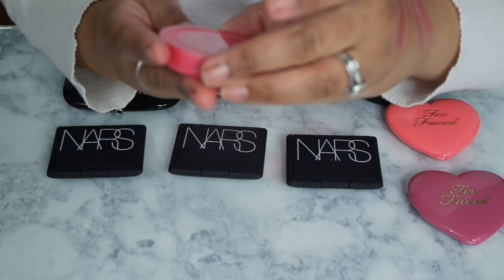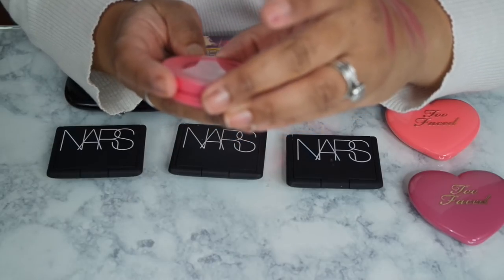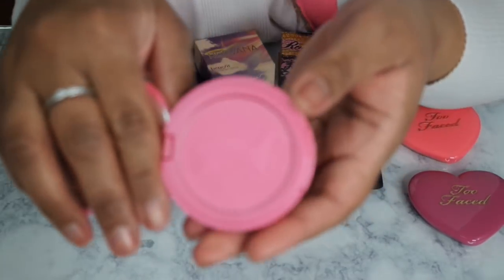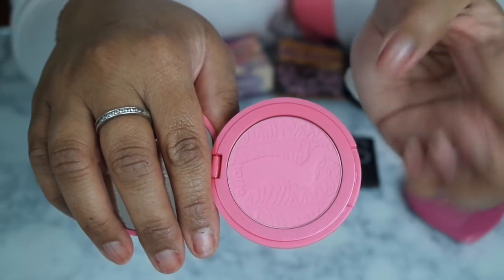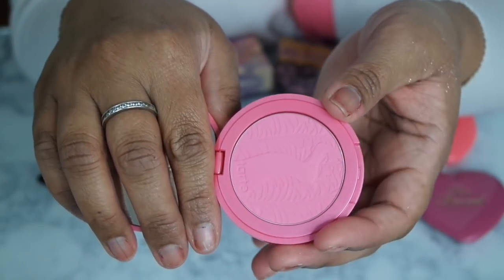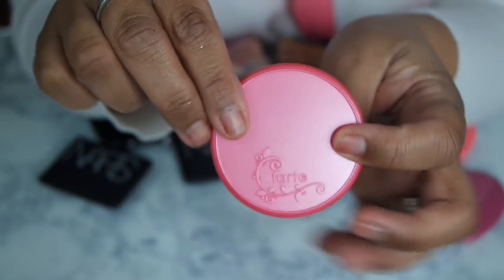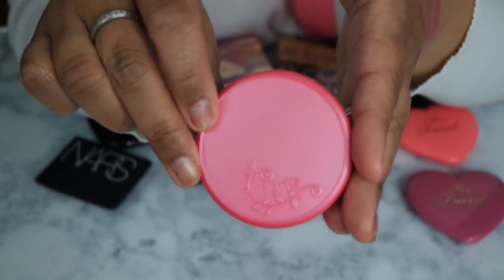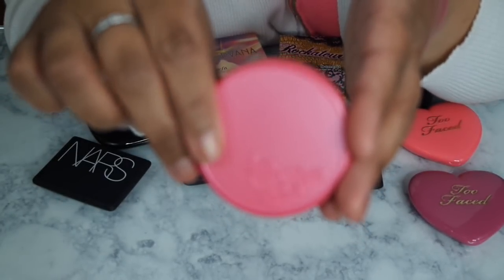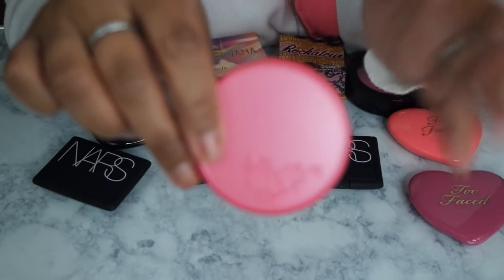The next blush I have is from Tarte, and it's the Amazonian Clay 12-Hour Blush in Amused. This color, unfortunately, is a little too bright and light for me, so I'm going to go ahead and pass this along to someone who can use it. I do own Amazonian Clay blush palettes, some of the very best blushes that you could ever own if you have oily skin. These just sit on the skin beautifully. They keep your skin mattified and just are absolutely gorgeous.